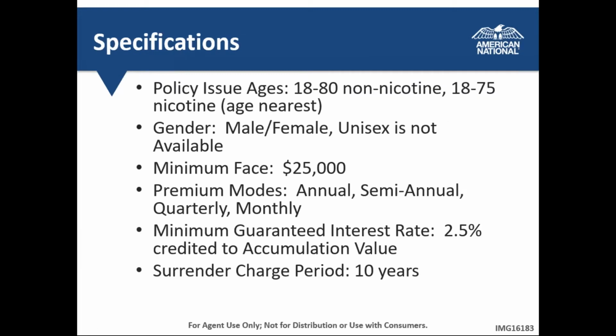The policy issue ages for this product are 18 to 80 for non-nicotine users and 18 to 75 for nicotine users. Male and female rate classes are available, and the minimum face amount is $25,000, which is pretty unique for this product, considering that most of these GUL products don't go that low in face amount. So this can be designated as a final expense type policy with the $25,000 face amount. There are 4 premium modes available: annual, semi-annual, quarterly, and monthly. It also has a minimum guaranteed interest rate of 2.5%, which is credited into the accumulation value. The surcharge period for this product is 10 years.